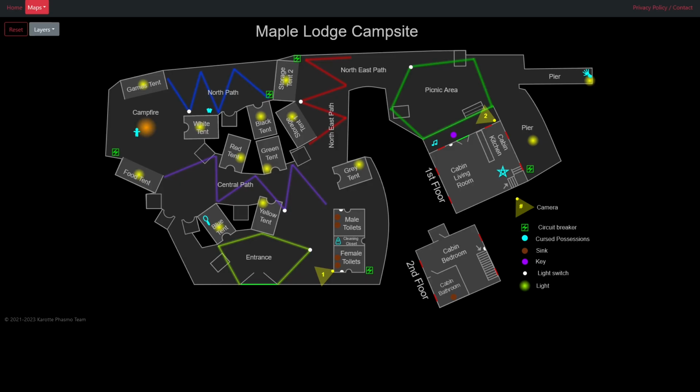Then moving along, you've got the northeast path that goes to the storage tents. The fuse box generator in this case actually could be on either side of storage tent number 2, so the near side or the far side. If you happen to have the ghost in, say, the picnic area or the cabin, and you've got the generator on the far side of storage tent number 2, that's a lot of walking just to keep turning on and off the generator.